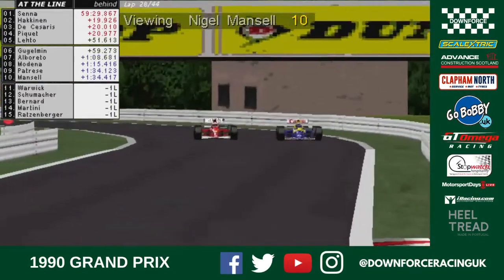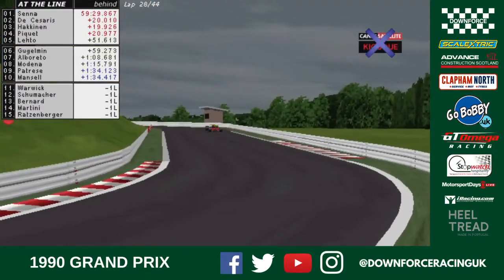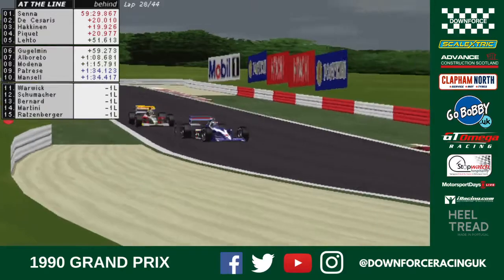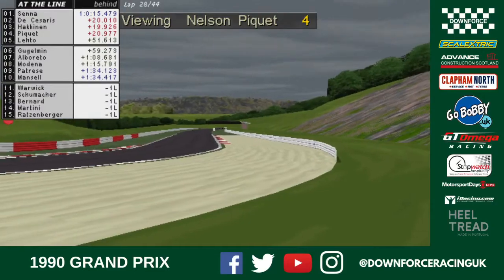So here's Mansell, and he's battling with Patrese for 9th position. Mansell in the Ferrari, Patrese in the Williams, and there goes Häkkinen down to 3rd as De Cesaris in the Lotus gets through into 2nd place. So Häkkinen is now 3rd, Piquet is 4th, and De Cesaris in the Lotus is up into 2nd place.